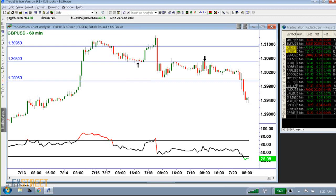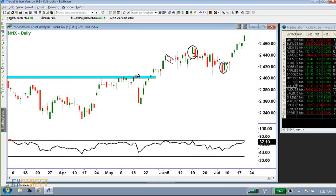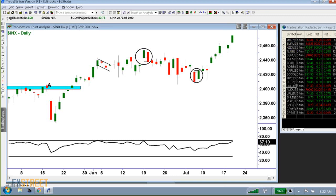Yellen has created quite a stock market rally. I'm going to show you. Ever since the speech, look at all the green candles. She's basically taken the bond market out of commission. She's taken future rate hikes off the table. Not entirely, but for the most part, she's taken future rate hikes off the table. And so the market is now saying, hey, it's party time, so let's go.